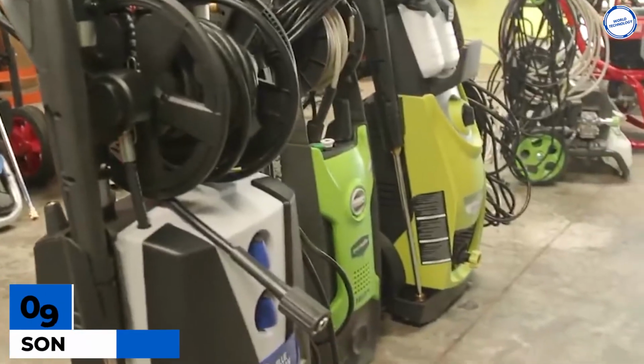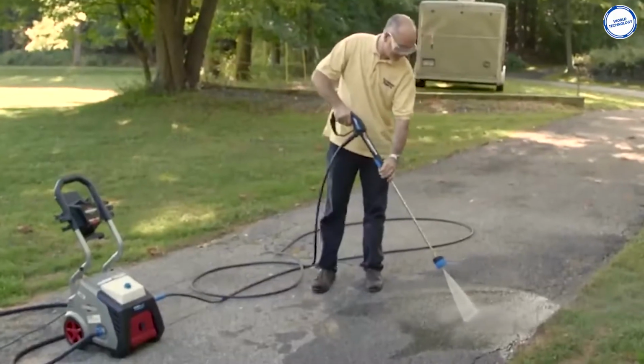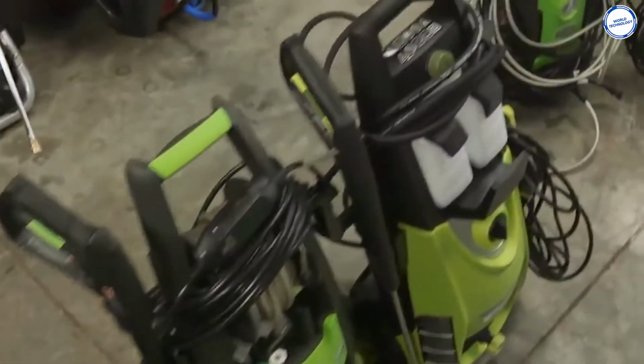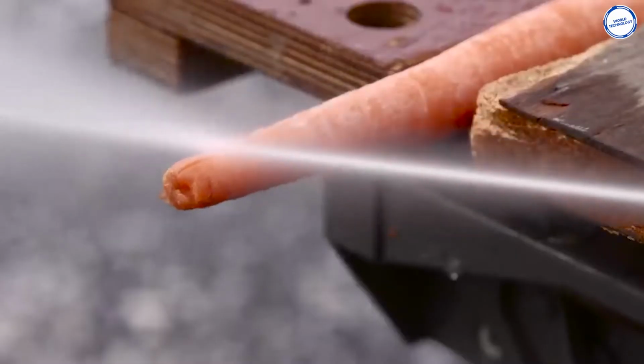Number 9. SUNJO SPX 3500. This one might run the same way as the previous gadget, but it has a high power rating. Manufactured by SUNJO, the modernly designed SPX 3500 is actually a high-pressure washer. The SPX 3500 will come in handy in many ways.